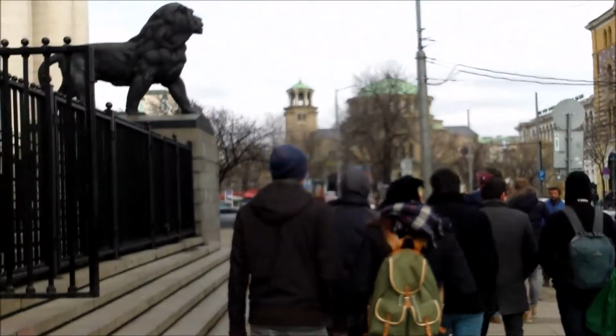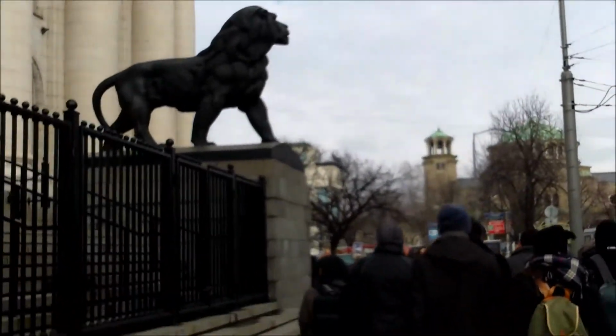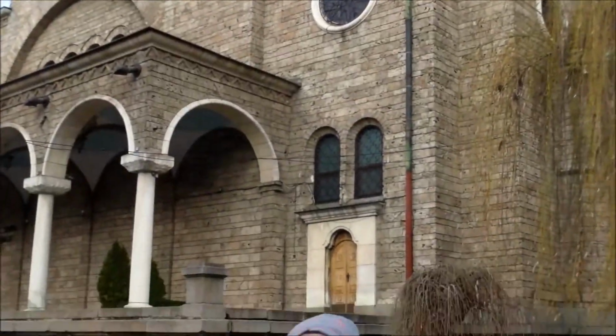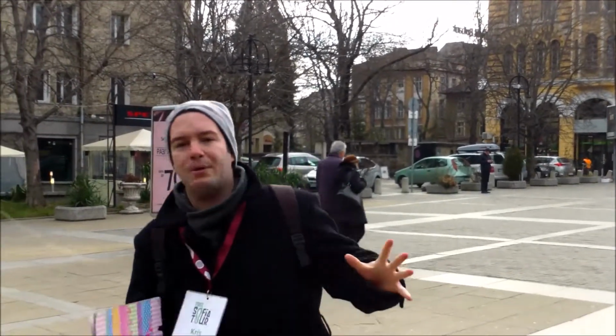Starting our walking tour, we've been warned of pickpockets here in the city. They know where we're headed, so we're asked to secure our valuables. This square is called Holy Sunday or Svetana Nedelya in Bulgarian. So this is the theology faculty of Sofia University, the place where we educate our priests.